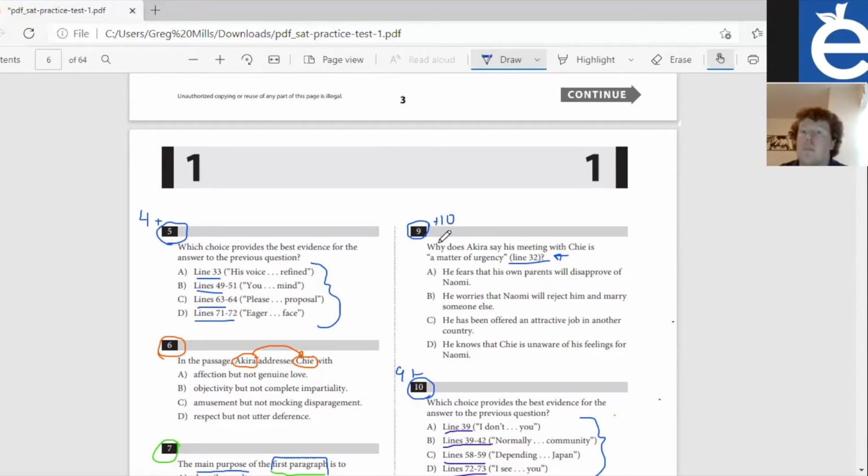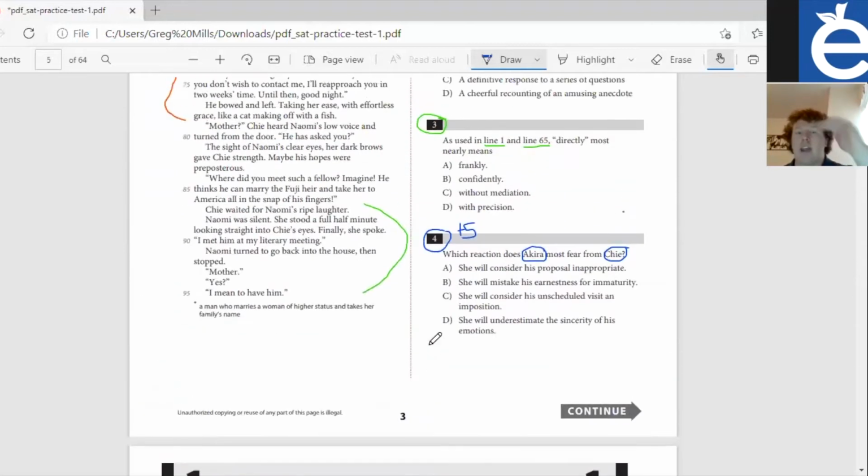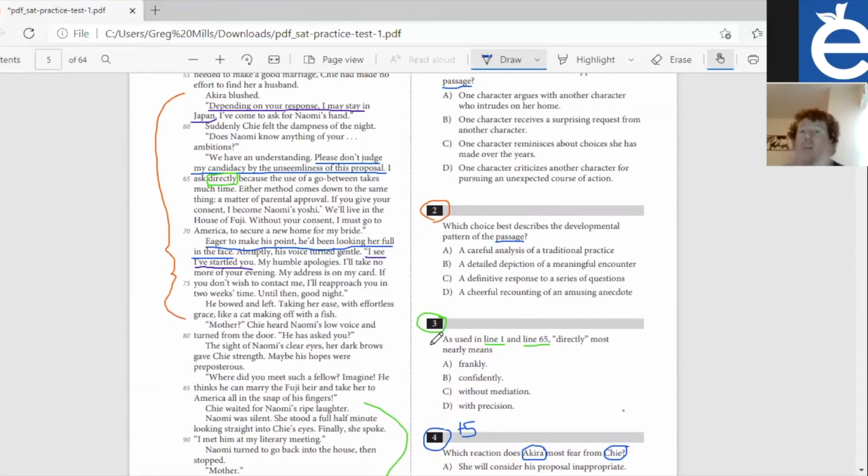It's also a little bit more detail oriented. We don't really have to do as much interpreting, as much analysis. We just have to find the reason that this character is referring to. And we want to look for it in these parts of the passage laid out in question 10. So this is the kind of analysis we want to apply when we start with our questions.